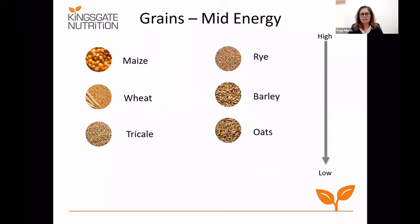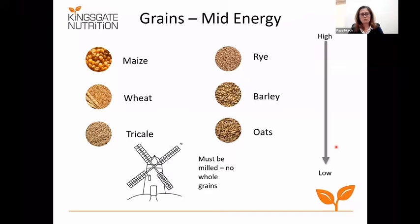Grains. Now we're all really familiar with these grains. Whether you can or cannot get hold of these as straight products, I'm not really sure, but you might be able to. They're again high energy down to low energy. Maize is the nicest. All pretty obvious products, really, but there is one point that should come out with this, which is they must be milled. No whole grains should be fed to pigs. And the reason being, it literally just comes straight out the other end. It can then create other problems while it's at it. So no whole grains, it must have some form of milling. If it's cracked, great. If it's not cracked and flattened, great as well, doesn't matter.